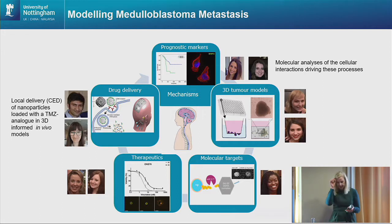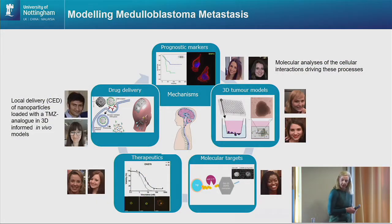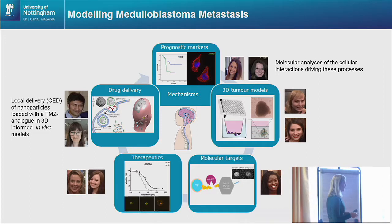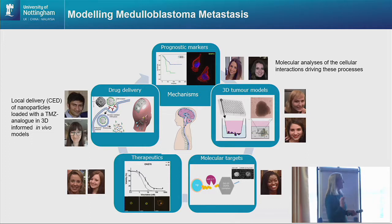Just to put it in context, our work is very circular, and I've told you about the middle bit of it. We also do some work where we're developing prognostic markers, so we have some work that's candidate-based, where we have some hypotheses of things that we think might be involved in this process, and this is being undertaken by Alice, who's here in the audience as well, and Louisa. They've got some markers that we've shown to be prognostically relevant, and they are testing these within the model systems.